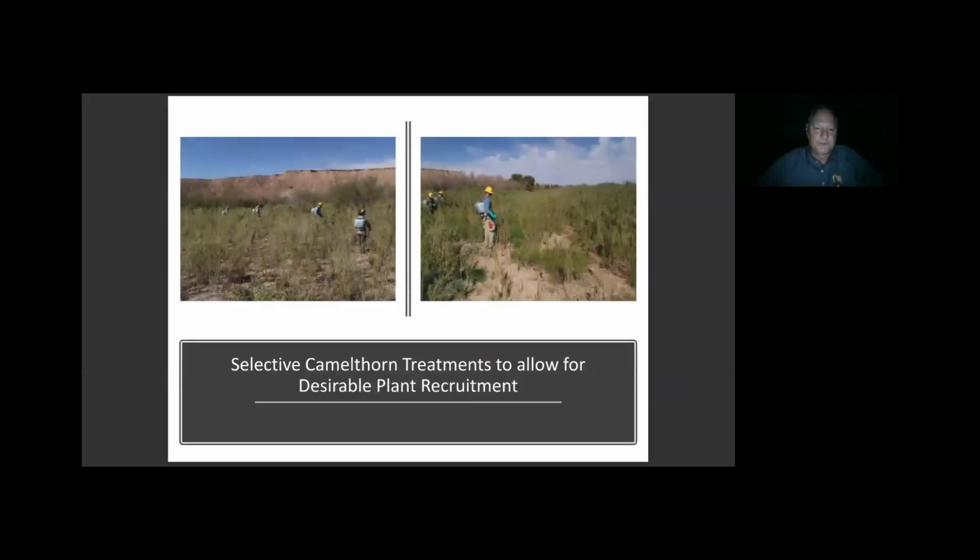Here's a typical scenario of our crews gridding out. This is along the Virgin River. It grows intermixed with arrowweed, which is a native, and screwbean mesquite, and sometimes honey mesquite, a lot of baccharis, Salix, coyote willow as well. And we're doing selective treatments because in a lot of cases this is intermixed. So our methods are selectively treating the camel thorn and not harming the other species.